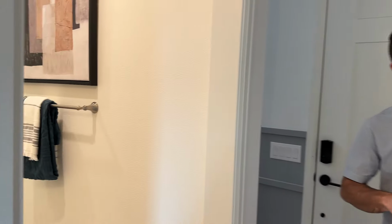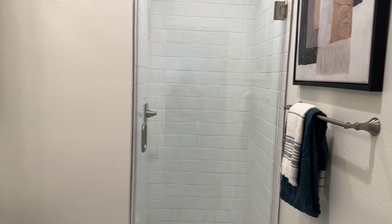Favorite features to this floor plan is that you get a full downstairs bedroom and bathroom combo, making it great for that multi-generational living. So just across the hall, now you've got the full bathroom, perfect for the in-laws or those that don't want to work with the stairs.